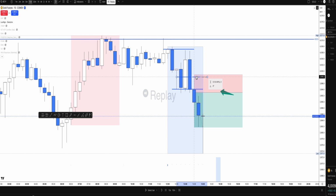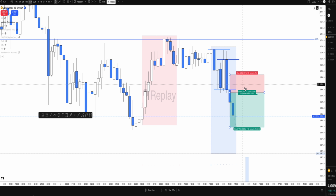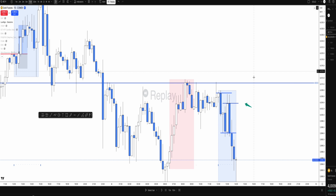If this level here was broke, we could have potentially had a long. But the reason this trade was so good is because when we enter, we're trading into a range. Very important. If we break this, you're trading into this consolidation. So in this instance, we would have waited.